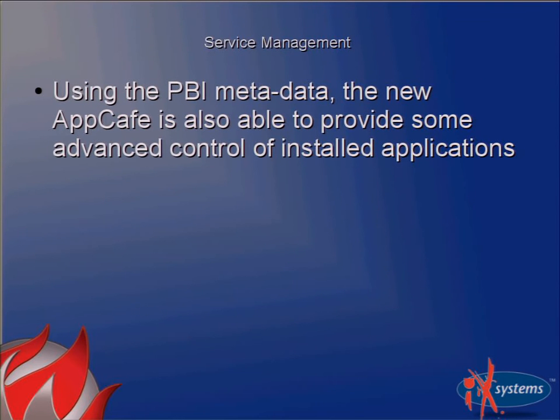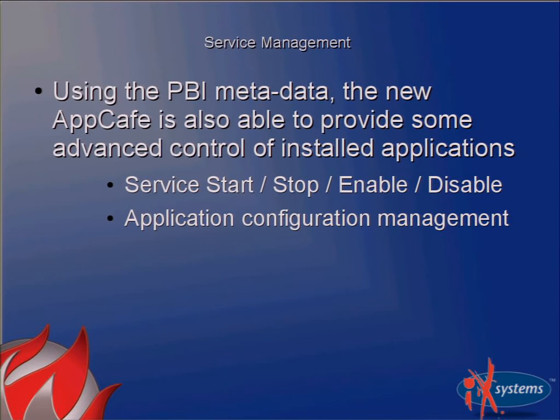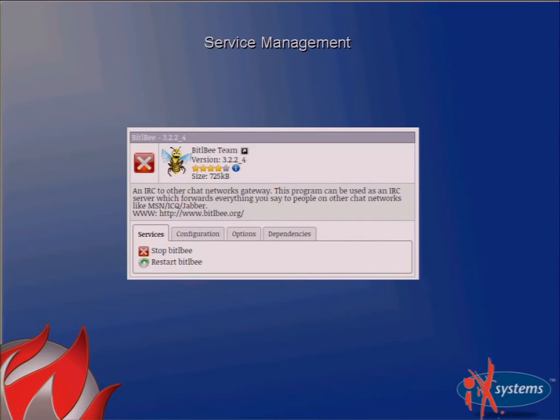So using all the metadata we have, it's able to provide a little bit more advanced control over the installed applications. Of course, we have facilities to do services, so you can start, stop, enable, or disable services both on the live system or in the jail. And then we're going to talk about application configuration management a little further. So I'm just going to kind of use an example here.